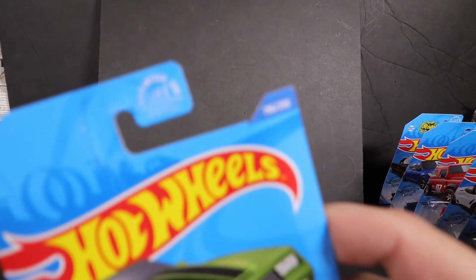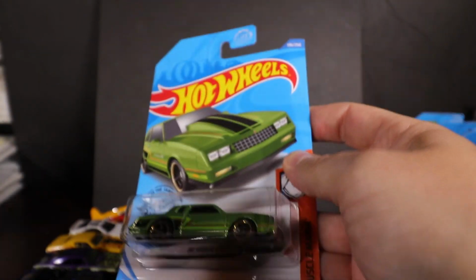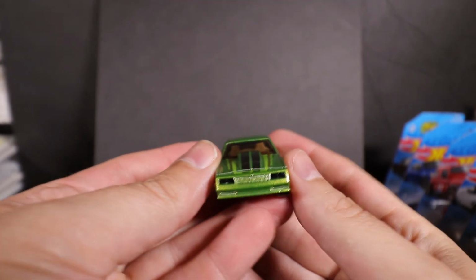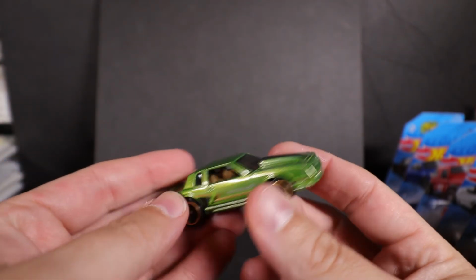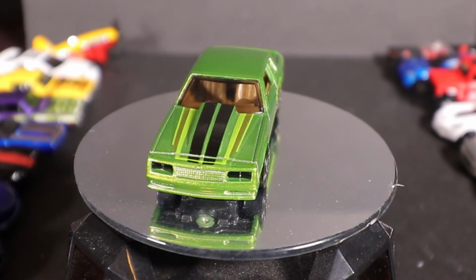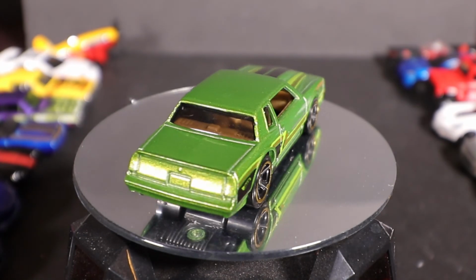A lot of people are going to be looking out for 196, which is the 86 Monte Carlo SS. In green, a lot of people like the Monte Carlo. Looks pretty good. Nice, simple decoration. Headlights are part of the windshield piece, so those show up real nice. Pretty green color, catches the light. Looks pretty good.